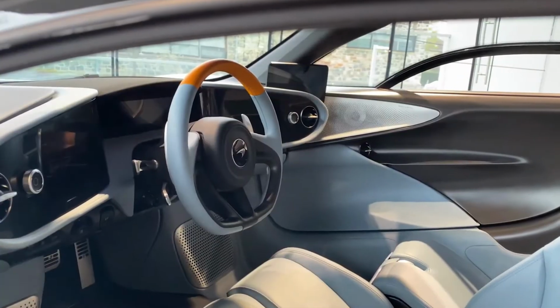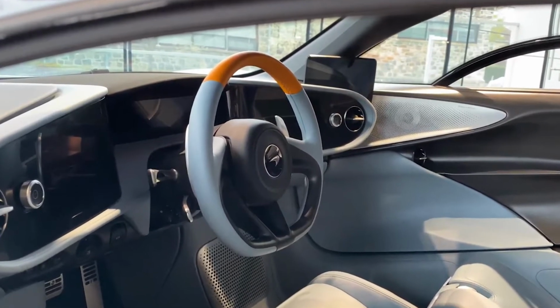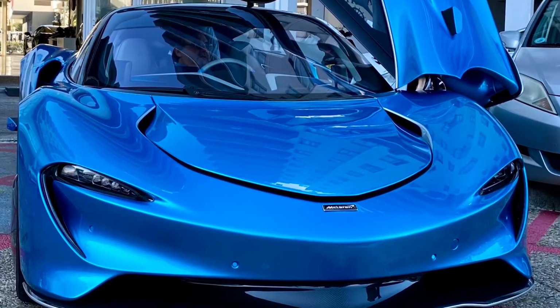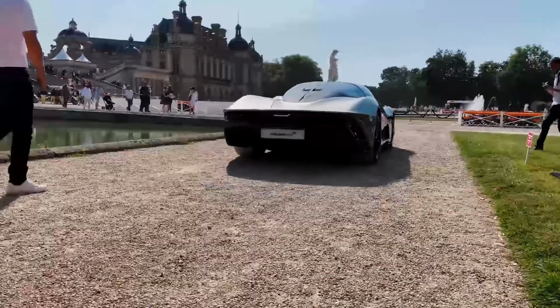EPA estimates that the fuel efficiency of 15 miles per gallon for the Speedtail is lower than the non-hybrid 720's 18 miles per gallon. Speedtail's hybrid technology nevertheless focuses on power and performance rather than fuel economy.